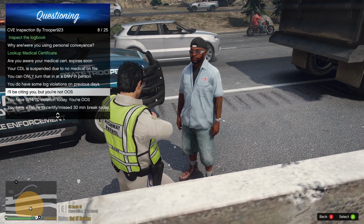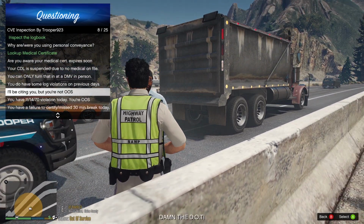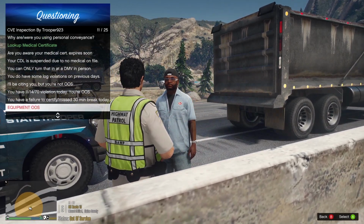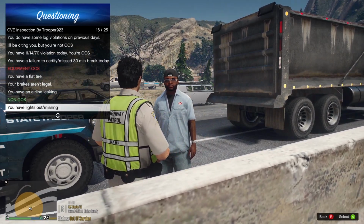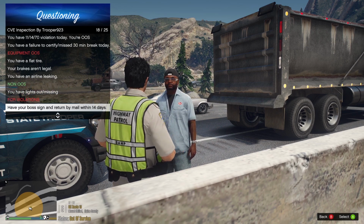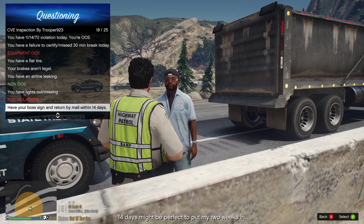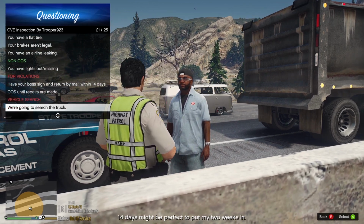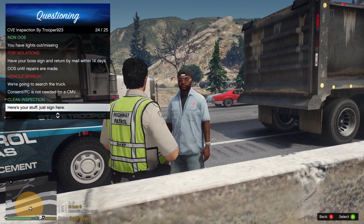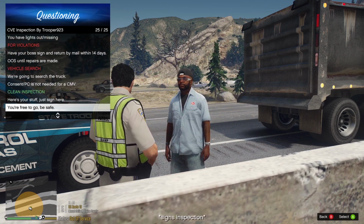Alright, gonna be signing you for vehicle out of inspection, but you're not out of service. Yeah, it happens. Do me a favor, have your boss sign and return it by mail within 14 days, okay? It might be perfect for 2 weeks. Alright, here's your stuff. Just sign here for me, okay? Alright, you're free to go. Just be safe.